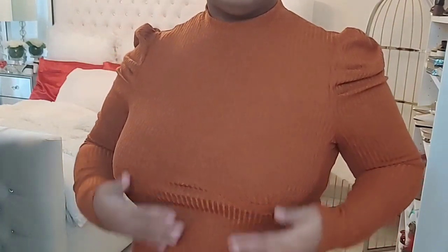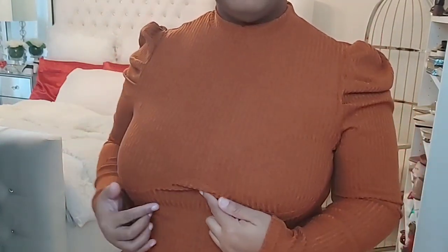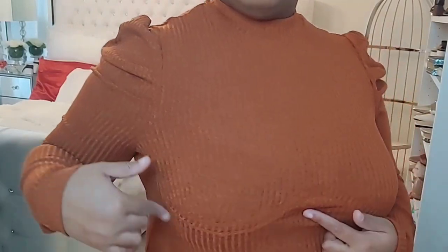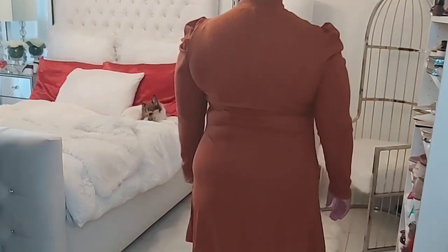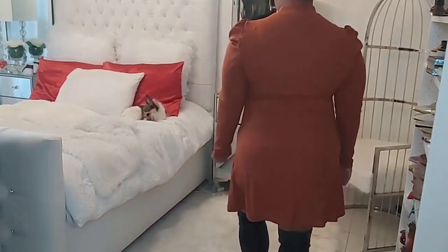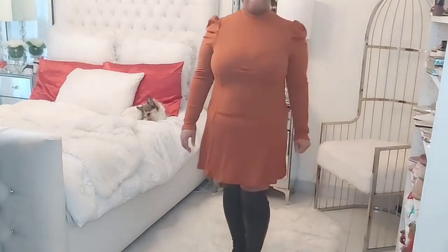Under the breast area, there's a faux, like a fake bra line mark. I'm okay with it. Not a huge fan, but I still love the dress and I won't have a problem wearing it. There is no zipper, so this is really nice and easy just to slip on and you're good to go. And it is such an appropriate length. And I got this in a 2XL.